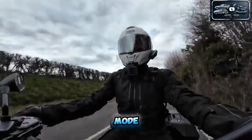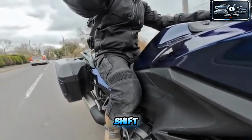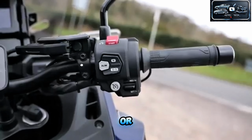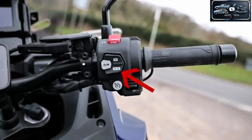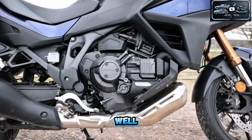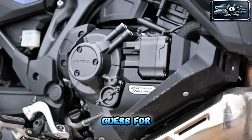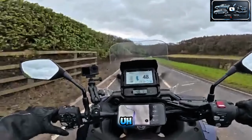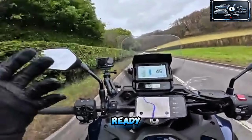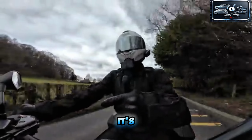So I've got user mode here with a more aggressive throttle response, but I might shift down one click on the riding modes into rain if I'm parking up or if I'm in slow moving traffic. The standard DCT mode, the drive mode as well, I do find a little bit, I don't know, it searches for the low revs, I guess for fuel efficiency, but I don't particularly like the way it feels. It doesn't feel as ready to go if you do want to twist the throttle, and so I find if you stick it in sport, it's much better.